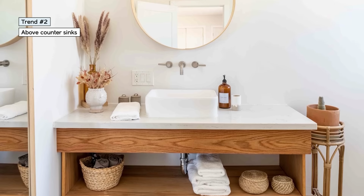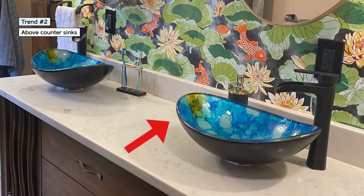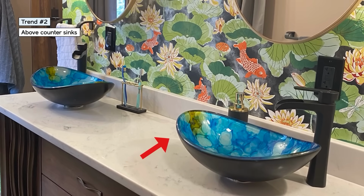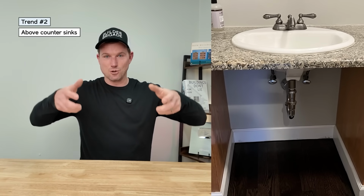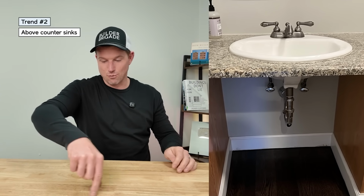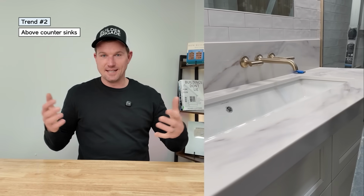Now let me know in the comments what you think about this. I'm not sure if it includes the ones that sit directly on the counter where it almost looks like a bowl, but I'm pretty sure what everyone's talking about are the sinks that sit inside. So it's a drop-in sink and you almost have a rim that goes around, versus the undermount sink, which everyone is saying is much better.